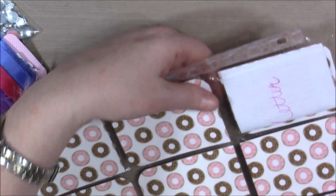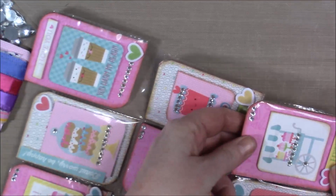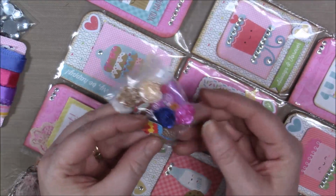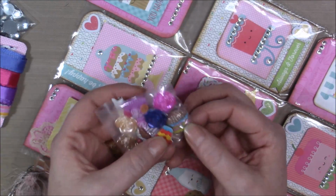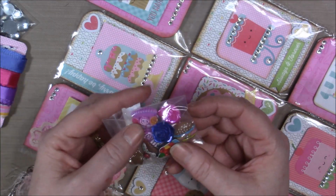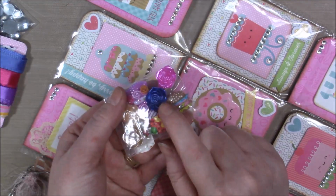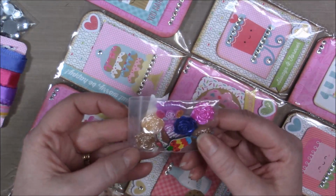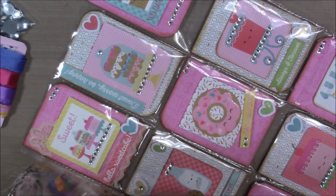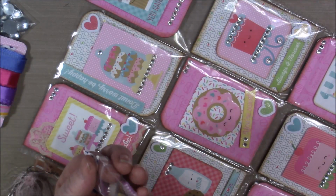All right, what else do we have? Oh, ooh. And this is a cute little hamburger. These are some acrylic pieces, looks like, or resin pieces. I love that blue rose. That is absolutely gorgeous. That is so cute. Look at these little pieces. I wonder if she made these, because these are too cute.